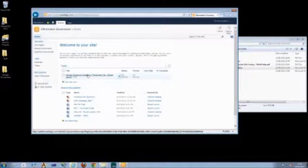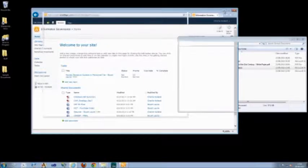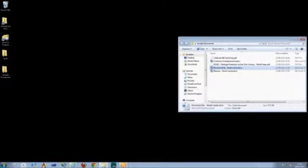So the workflow there has done pretty much what we expected. It's moved the document into sensitive documents and it's created this task. But it's done this automatically. There's no need for a user to review this document and determine whether it contains sensitive information. There's basically no way to upload a document that contains sensitive information and bypass this workflow. So that's that demo. The next thing I wanted to show you was automatically applying metadata.